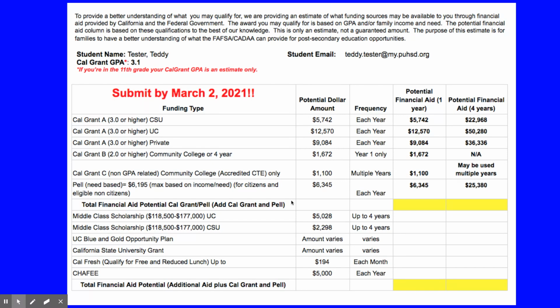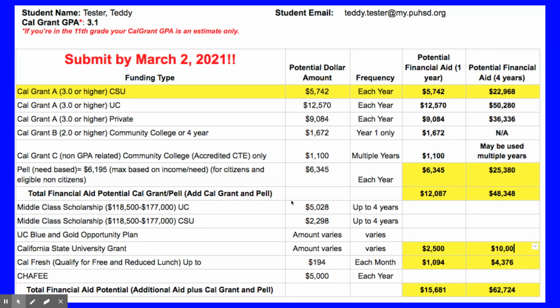So let me give you an example for a student. So let's say I plan on going to the Cal State University San Bernardino. I received the Cal Grant A, so I will get $5,742 for up to 4 years, because you will be doing your FAFSA every year, or you'll be doing your DREAM Act application every year. So off the top, I'm going to get $5,742, and once again, that's also based on need. I'm also eligible for the Pell Grant. That's why it's highlighted in yellow.